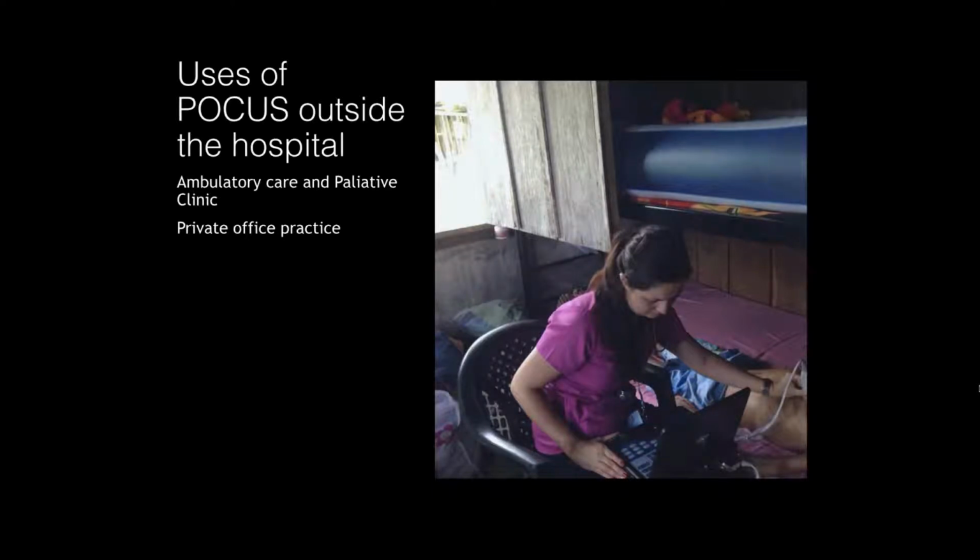I will talk with you just a couple more slides about some of the uses of point of care ultrasound outside the hospital here in Costa Rica. We use it for ambulatory care, especially at pain clinics or palliative care clinics, where the ultrasound is used in the home of the patient. Point of care ultrasound has also been used in private office practice, and that's increasing in the last couple of years, since ultrasound prices are getting lower.